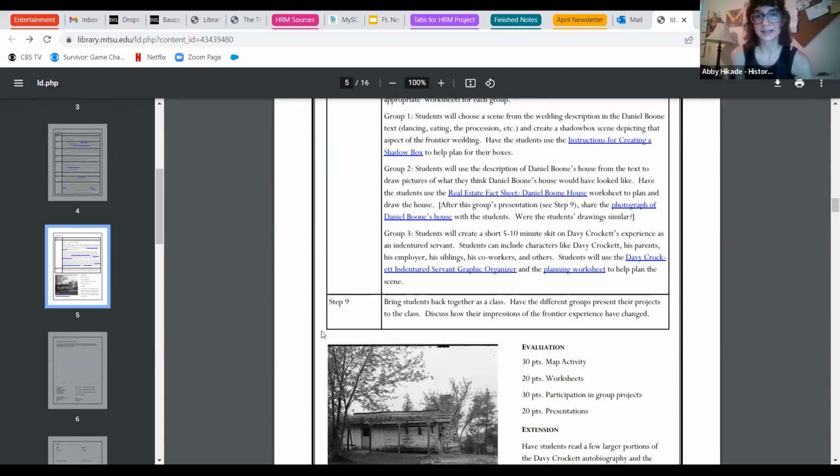And then at the very, very end, everyone comes back. So group 1 gets to show off their shadow box. Group 2 can brag if they got close to recreating Daniel Boone's house in their drawing. And students talking about the indentured servant get to talk about what they learned as well. And I think the most important thing here is to discuss how their impression of the frontier experience has changed. I think that's pretty important.